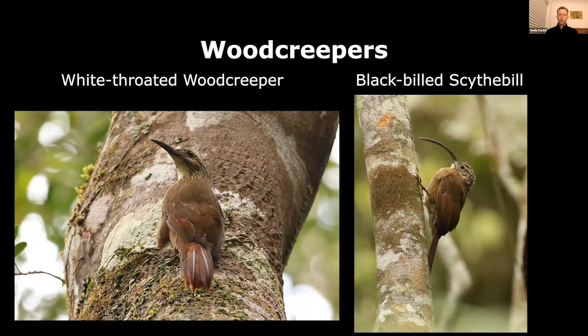The black-billed scythebill there on the right is always a bit of a star bird. Just to watch this bird feed is absolutely amazing. Just in and out of crevices and bits of bamboo with its long bill, taking out spiders, etc. Really, pretty amazing sight.